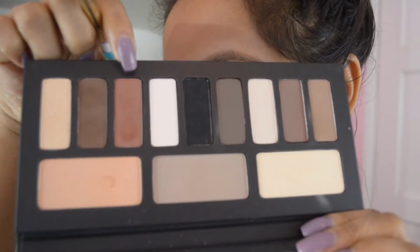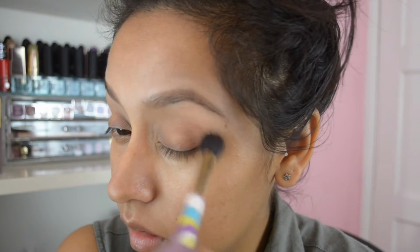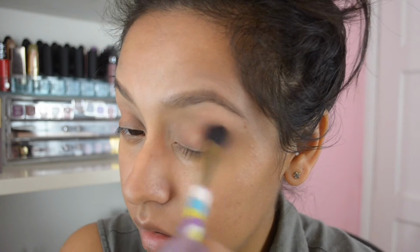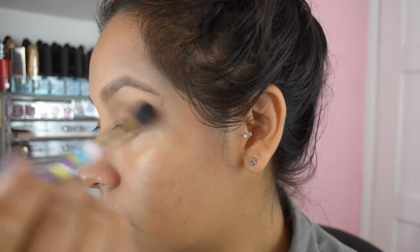Next, I went in with the Kat Von D palette, and I'm using this warm chocolate brown shade just as my transition. Kind of reminds me of Morocco. It's sort of similar. I'm just placing that in windshield wiping motions and as circular motions as well.